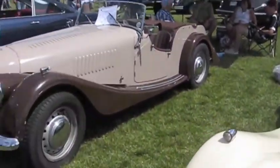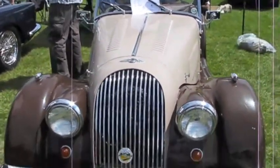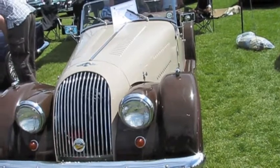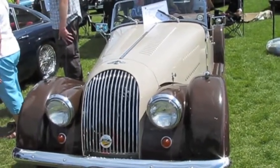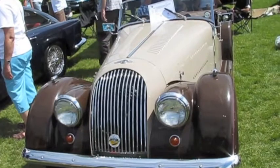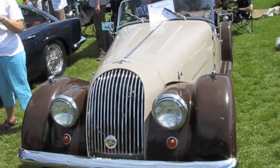And this one looks like an earlier one from the 60s. It's a 4. So they had plus 4s and 4.4s, and the 4.4s were the Ford engine cars, and the plus 4s were the Triumph TR engine cars, at least in the 60s. So the plus 4 had a little bit more performance, although nowadays there's so many modifications for that Ford engine.